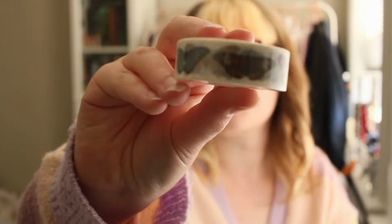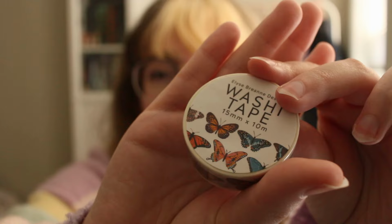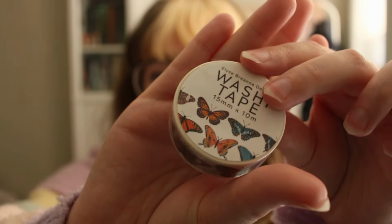Now I will show you the selection of things I got from Mill and Meadow. My wife also got something from there, but for me, I ended up picking out 2 different washi tapes. The first one is this butterfly print washi tape. Hopefully my camera is focusing on it, but it's really cute. And I have a lot of like butterfly stickers, so I thought this would go really well.